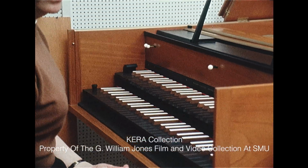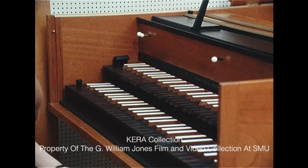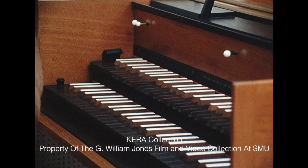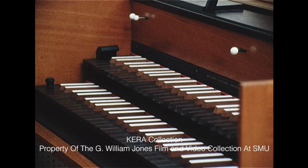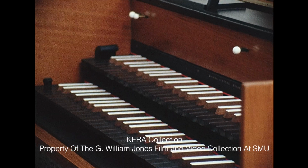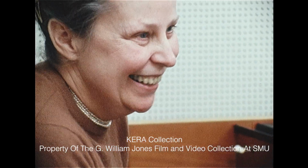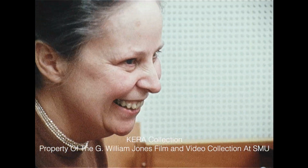How much music is written for the harpsichord? Lots? Oh, yeah. I think even possibly more music for the harpsichord than for the piano. What do you like the best? What of the literature are your favorites? Bach. Bach? Sure. Yeah. Why?